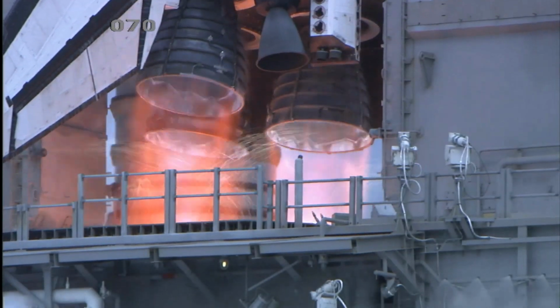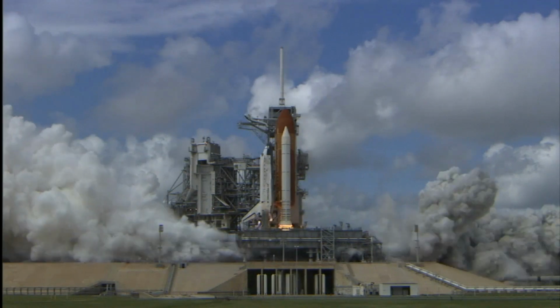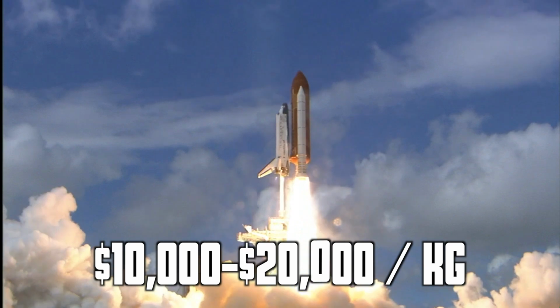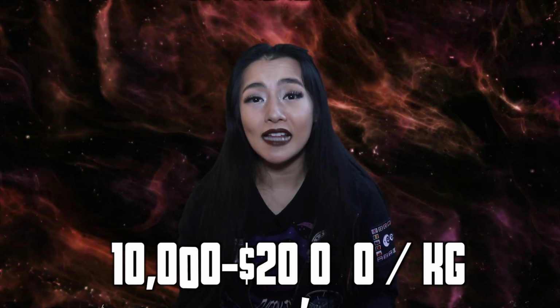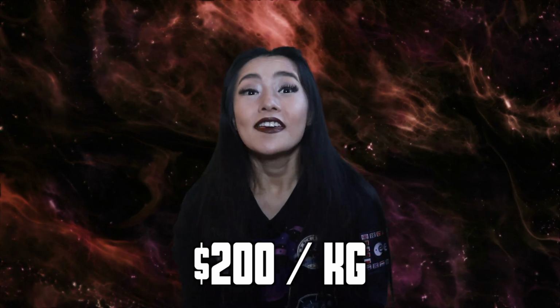Currently, launching a spacecraft into space requires a huge amount of fuel, which is both expensive and environmentally harmful. It costs between $10,000 and $20,000 to send 1 kilogram of weight into space. But a space elevator could use much less energy. It could cost as little as $200 per kilogram. This would reduce the cost of launching payloads into space by a significant amount, making it more affordable for commercial and governmental organizations to access space in the future.